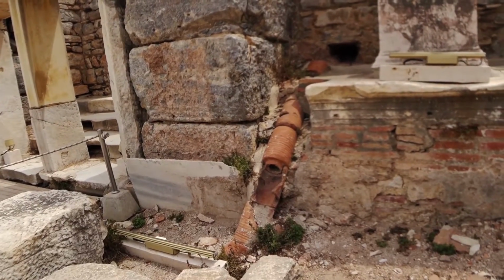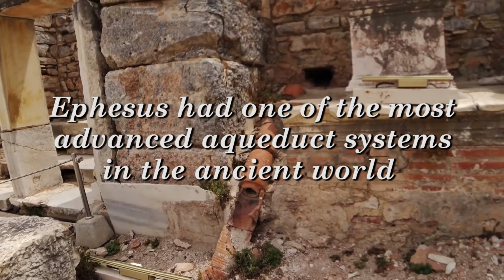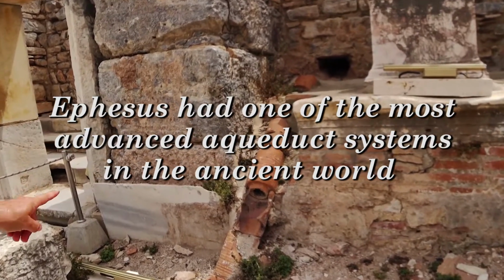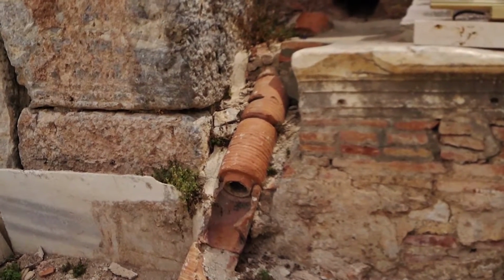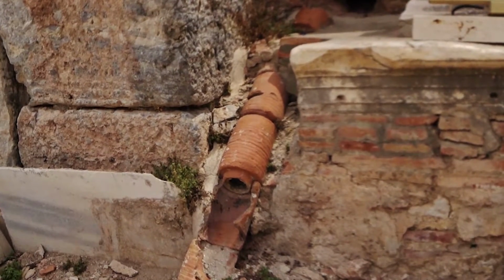Look at the pipes. Yeah, some water sort of or sewage. Water supply system or sewage drainage system. Yeah. Really well made, look, so they had fitted into each one. Yeah. So there's no leaking. Very clever.